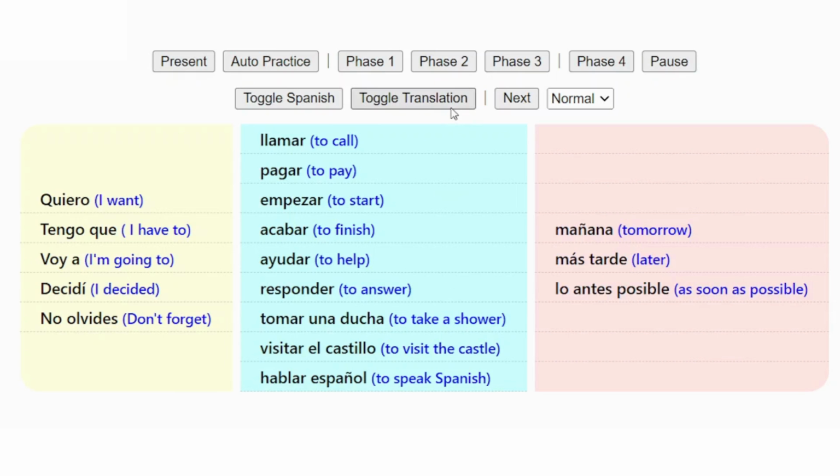Okay, let's have a look at this last column. A few little time phrases. So mañana, nice and easy, tomorrow. Mañana, tomorrow. Later is actually more late. Más tarde, more late or later. So tarde, late. Más tarde. And a nice little phrase at the end there, as soon as possible, is lo antes posible. It's almost like saying antes means before, as possible. So lo antes posible, as soon as possible.